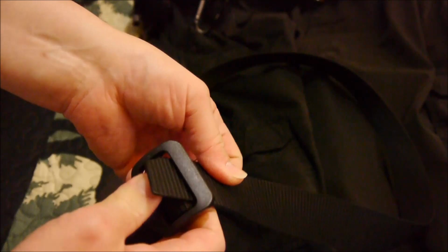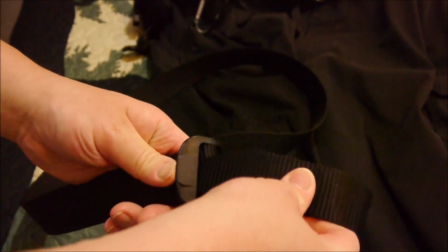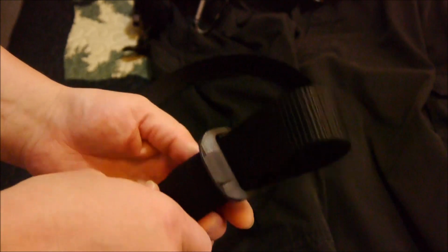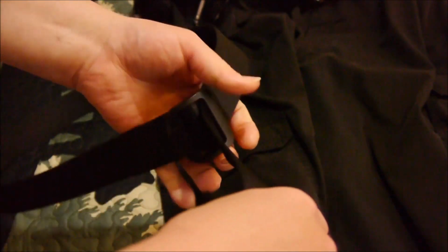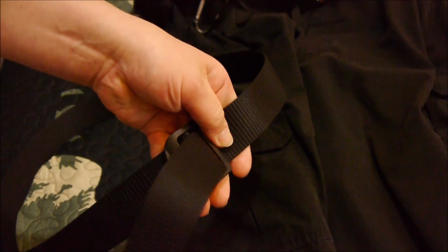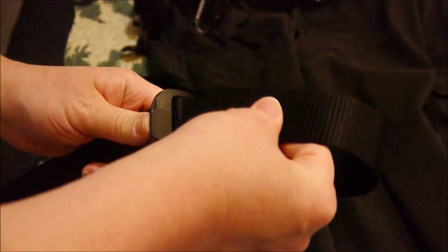But three, the thing I found to be kind of a pain is I would put the belt on, pull it tight to my liking, but as soon as I would let up to run it through like this, when I let go, it would loosen. So I was always fighting with it. I'd have to undo it, pull it tight, actually grip it so it wouldn't slide, and then feed it through. It was just kind of a pain. It did work, and it did hold my pants well when I could actually get it to slide on.